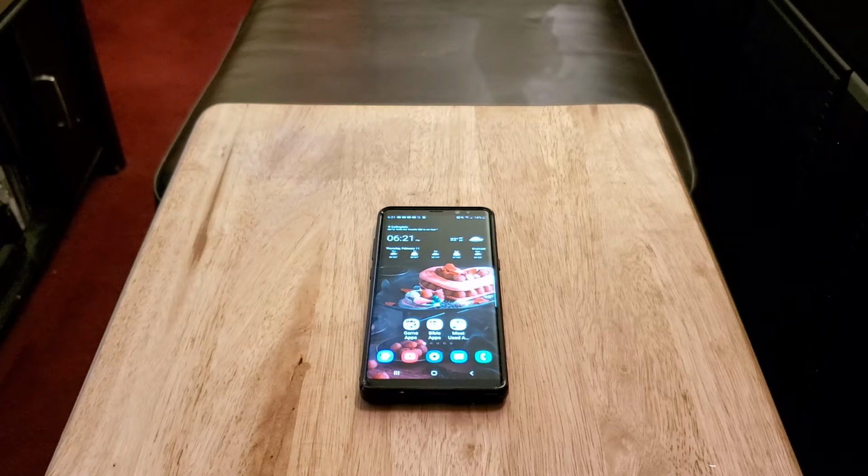Next thing you got, of course, you get Samsung Pay, which is accepted pretty much everywhere. So you'll definitely love that with the MST, unlike the S21 Ultra where they removed it.